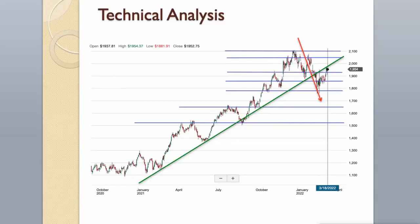Technical analysis. In the last year, the stock was a good performer, but there are some doubts in the very recent evolution. The short-term trend is neutral. The long-term uptrend seems to be broken, so the long-term trend looks negative. Support levels are around $1,865 and $1,780. The next support levels are around $1,650 and $1,520. Resistance level is around $2,000. The next resistance levels are around $2,050 and $2,100.